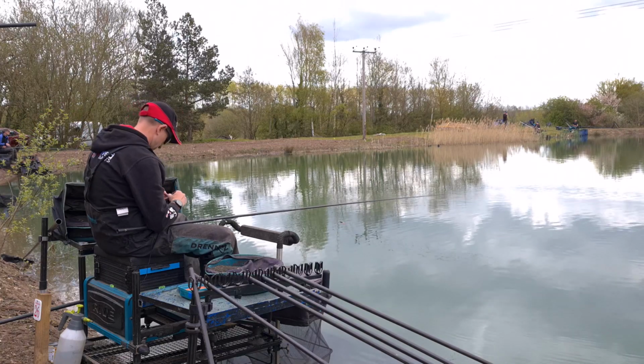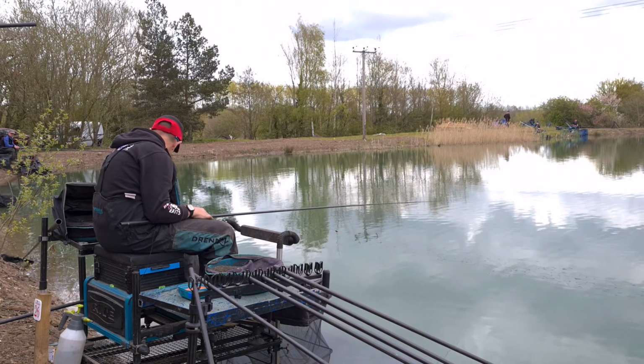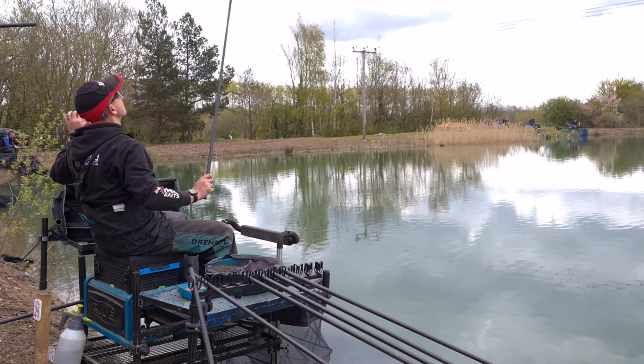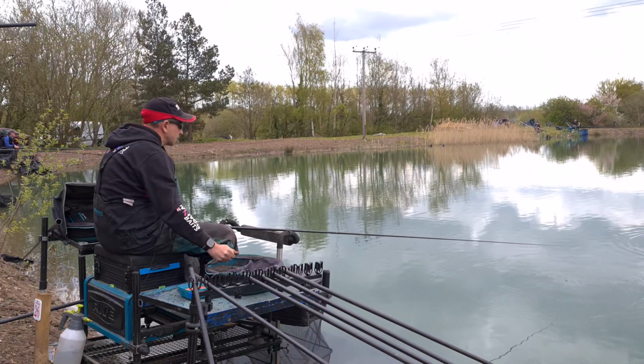No bites so far. I think when people have been pleasure fishing down here, they've been doing this sort of method on the whip, but I think in the match it's just going to be totally different, and I'm not convinced it's going to work at all. So you're just putting in tiny little nuggets.